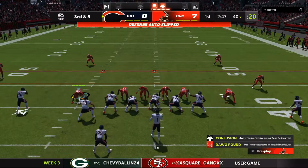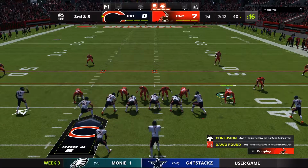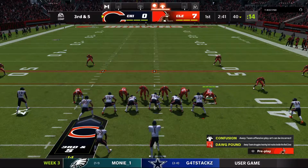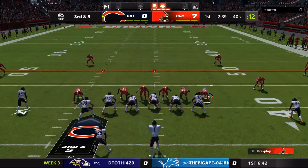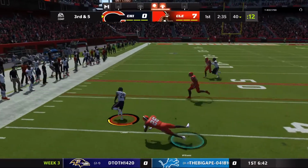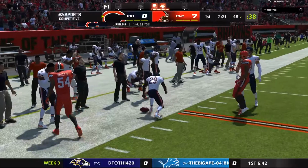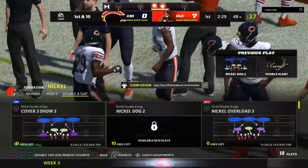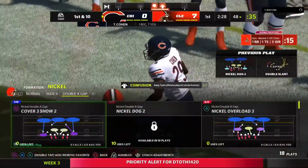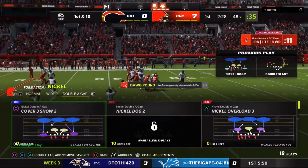And for the Browns, a nickel set here on 3rd down. Fields throwing again. He's going to dump that off to his running back, Cohen. And he will have the Bears first down as they're able to get the 3rd down conversion. And the Bears are very happy to have Tariq Cohen back for situations just like this.